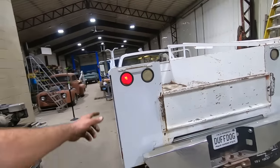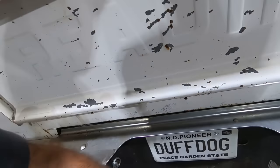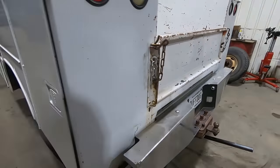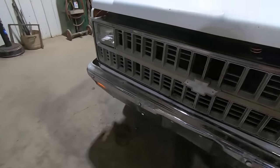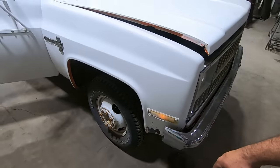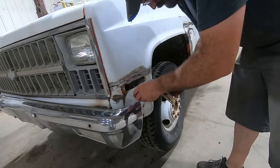How about back here? Oh, freaking, both taillights are working. License plate lights ain't working though, son of a biscuit. So we got a couple lights to fix. How about the marker light on the front over here? Well, that's working, sweet. There, now she'll have a fighting chance at working.